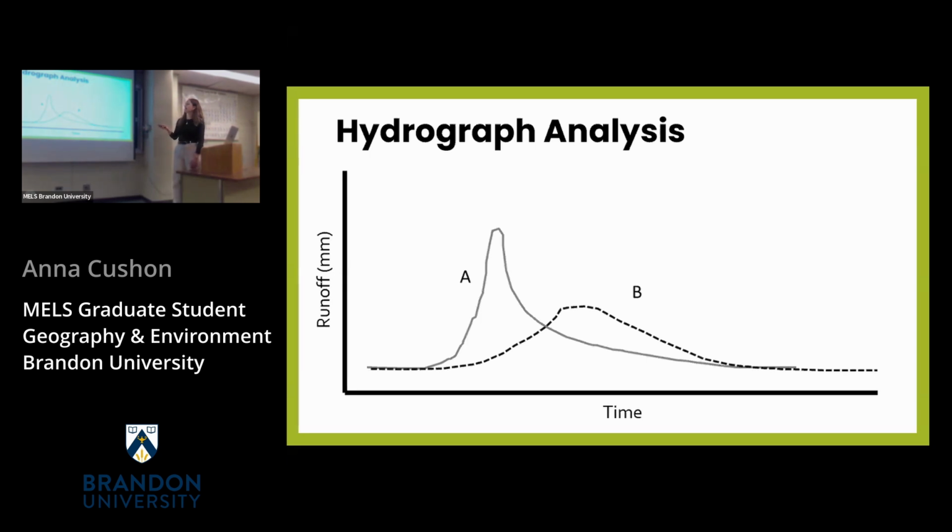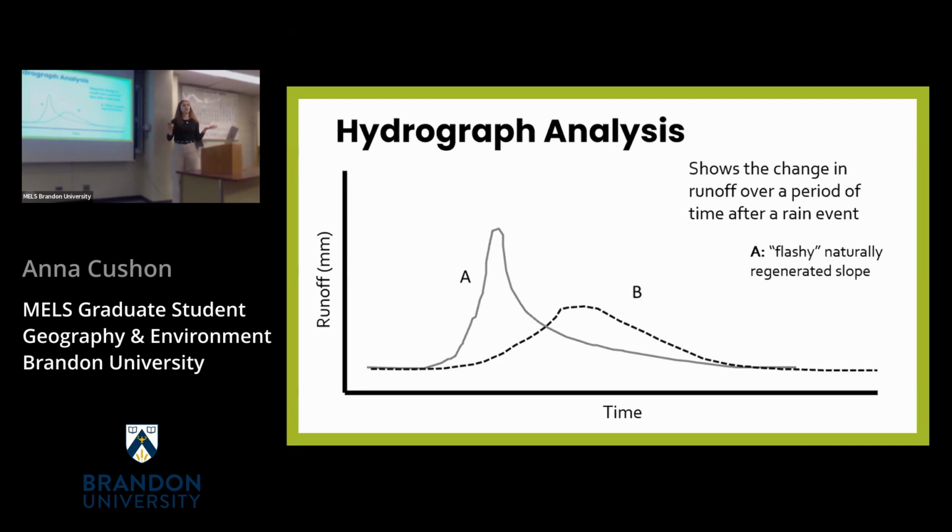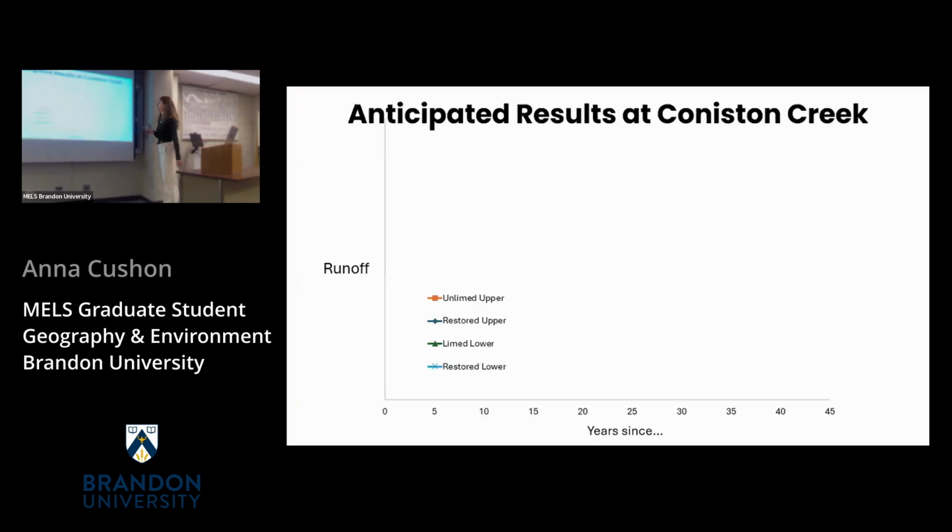So one of the ways we can analyze runoff is through a hydrograph, which just shows the change in runoff over a period of time after a rain event. So when we look at A, we can imagine one of those naturally regenerated slopes, so no treatment was applied. We can imagine it will be what is described as flashy. It's going to run off very quickly and be done very quickly. Whereas we think of B as a regreened slope with lots of vegetation, where that water is going to get stuck in various places and take its sweet time getting down that slope.